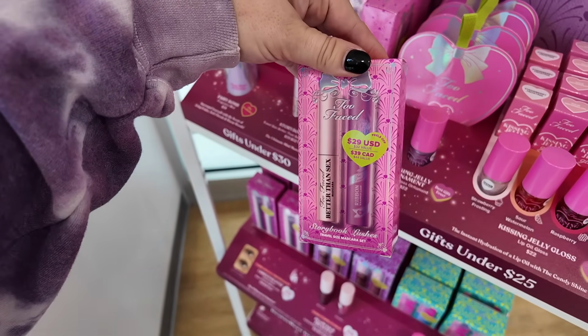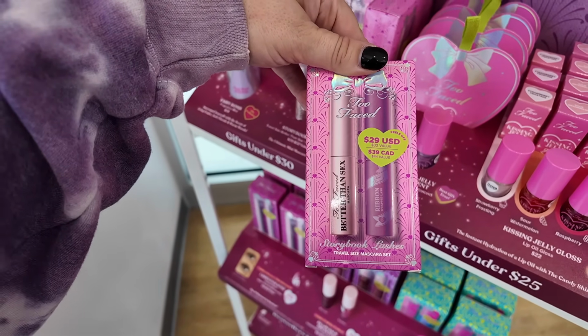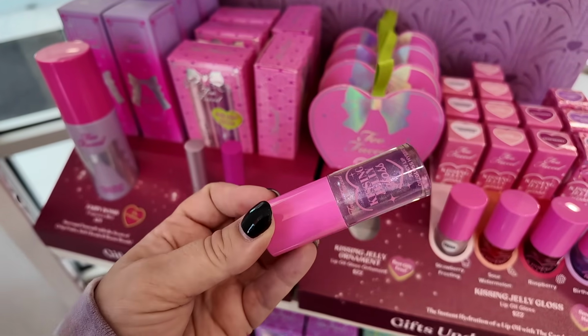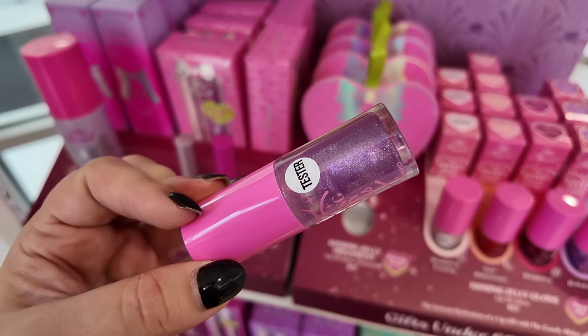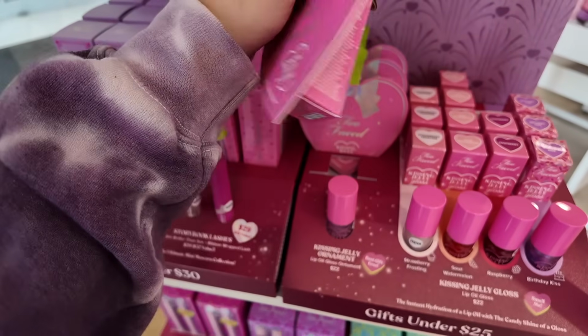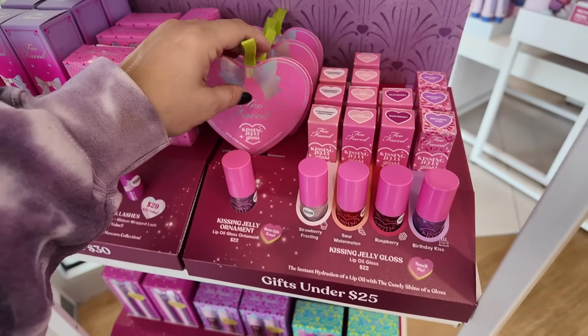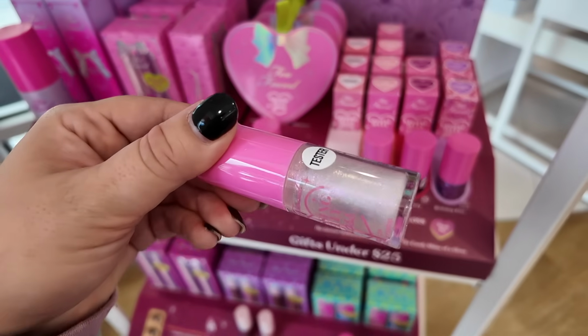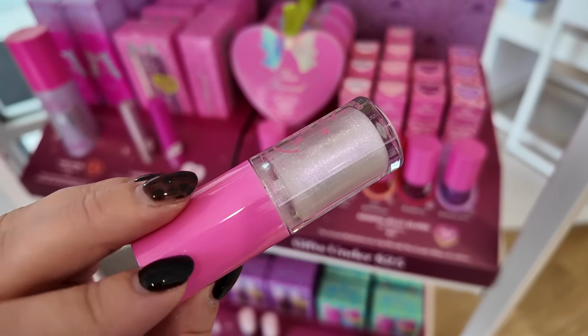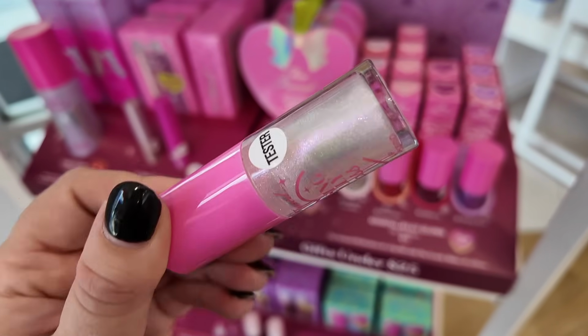I do like their Kissing Jelly glosses, and they have a cute little ornament with some limited edition shades here. This is a really fun purple. I also like this one that's called Strawberry Frosting. It's this really pretty opalescent color, which I think is going to be so pretty on the lips. These all smell so good, and they are a really nice glossy oil formula. So they have a few new shades there.